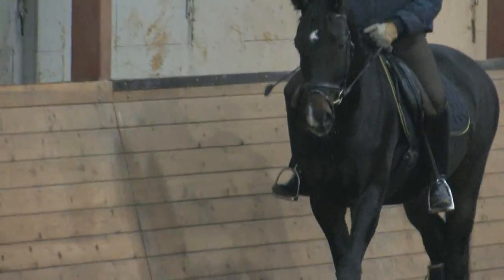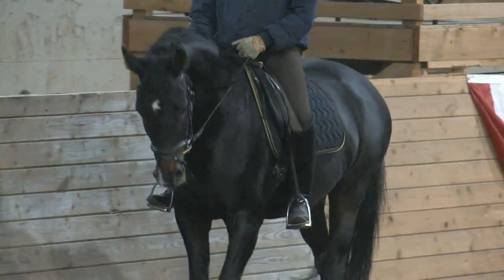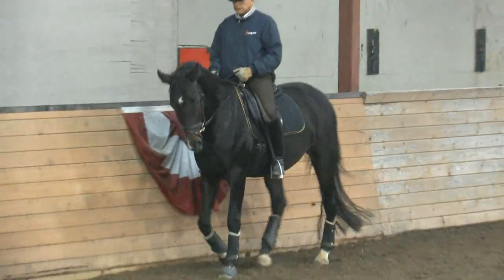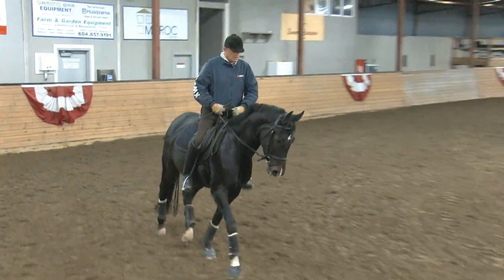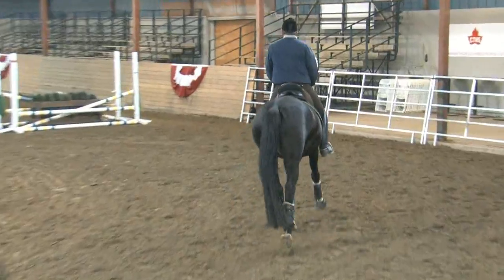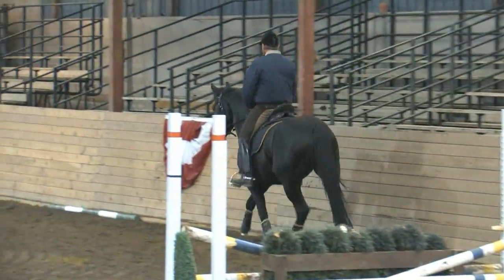And because we're getting closer and closer to the sitting trot, I like to do the transitions a little bit sitting. That's okay.